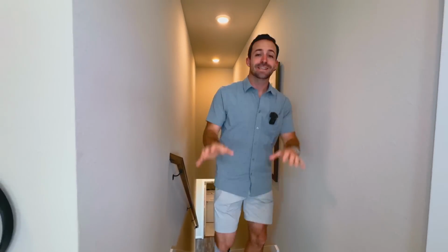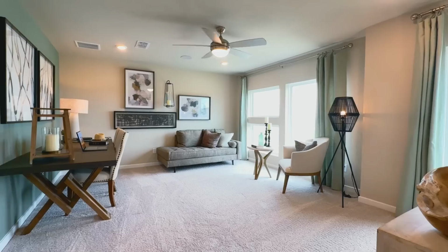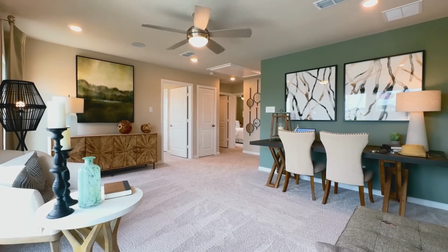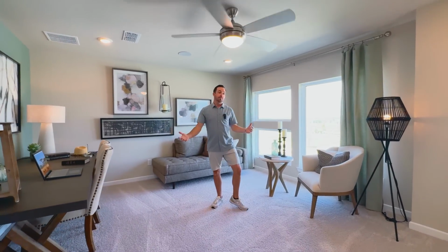Now, let's check out the upstairs. Right when you get to the top of the stairs, you immediately enter this secondary upstairs game room, and we're going to come back to this. I actually have a little bit of bad news for you here, but you're going to whip around and it's pretty open. It's a pretty good sized game room. You could definitely have a TV set up here, ping pong, a pool table, and yes, this is a large enough room to accommodate all of those things.